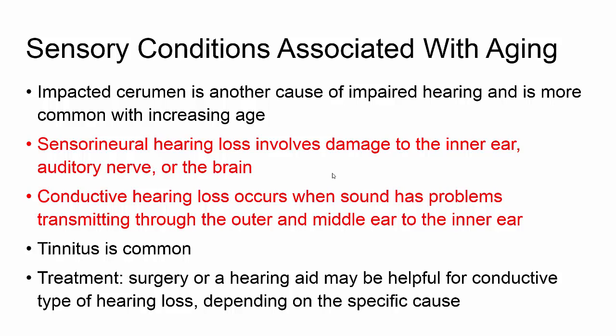Tinnitus, this is very common, and this is ringing of the ears. Some treatment is surgery, or a hearing aid may help for conductive types of hearing loss, but again, it depends on the specific cause.